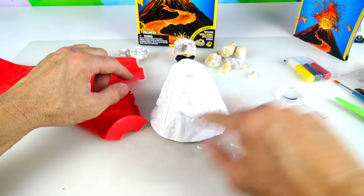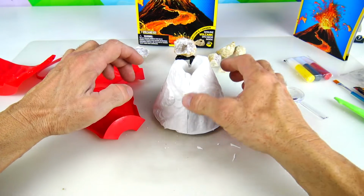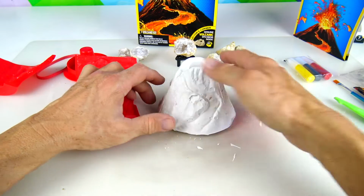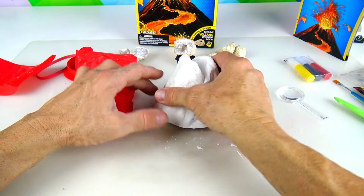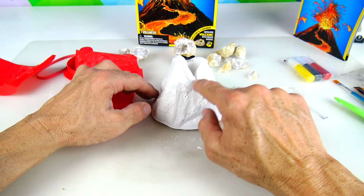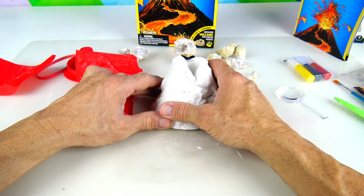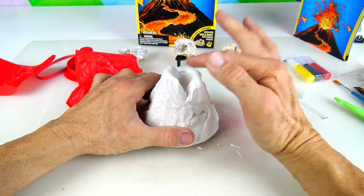If you want to kind of shave off some of these little edges, you can do that also before you paint it. It's not too bad though. It's actually still kind of soft where you can just rub it with your hands. But you know, the cracks were fine because we did seal them up before. So it looks like we have a little bit of an issue right here, but that's where the lava is going to come out. So cool. Let's let this dry and then we'll paint it. And then we're going to fill this. We're going to have it erupt everywhere.